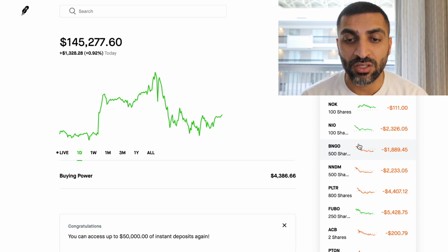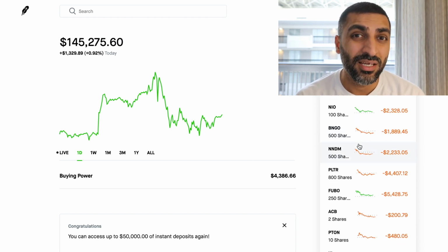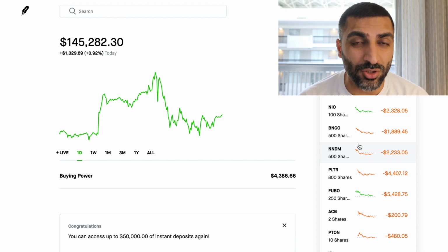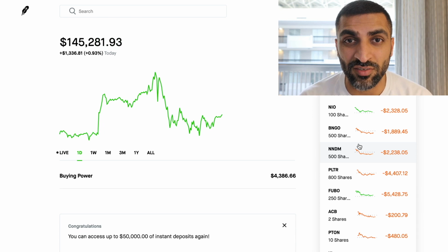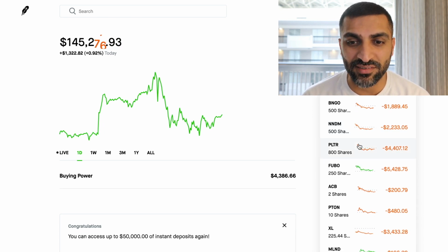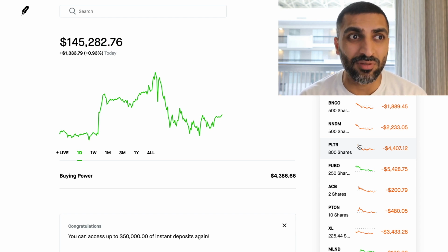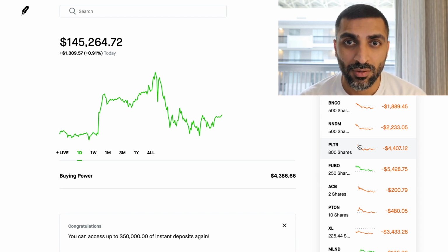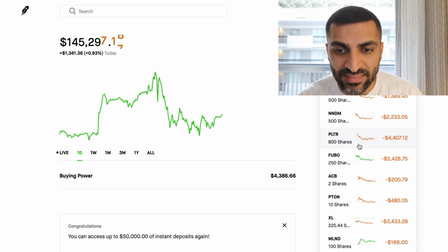Neo, once again, closing in the red for us. BNGO and NDM disappointing me because I really thought that they were going to push today because they have been lagging in comparison to a lot of other stocks that we have in the portfolio. PLTR, the same, big lagger today. I don't understand why. I really feel like PLTR and Apple, for whatever reason, trended downward when the market as a whole was kind of trending upward. It was a confusing, strange, weird day, but that's okay.